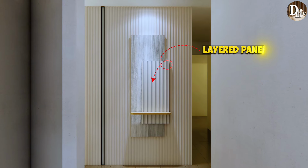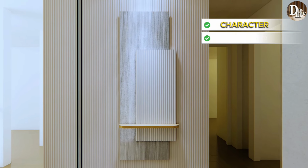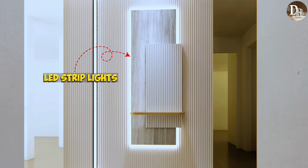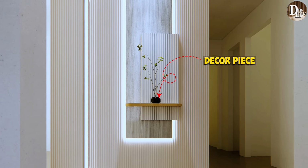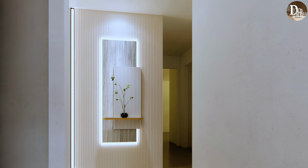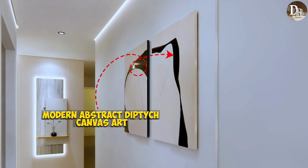Then, mount a layered panel with a floating ledge, which gives the space both character and a bit of function. To highlight these features, install LED strip lights around it and also along the fluted accent wall. Then, above the ledge, add a decor piece. Since the hallway is narrow, avoid using bulky furniture. Instead, hang a set of modern abstract diptych canvas art on the plain wall.